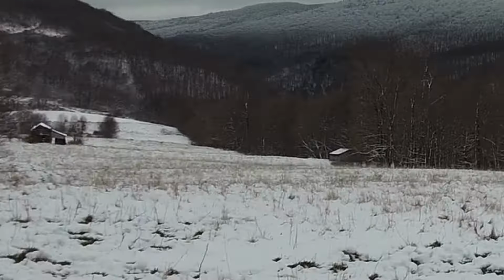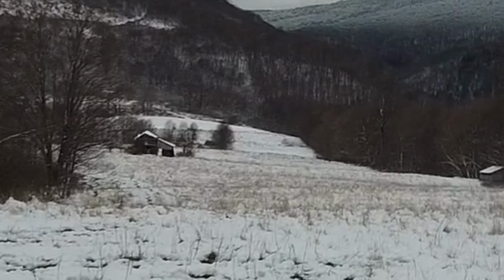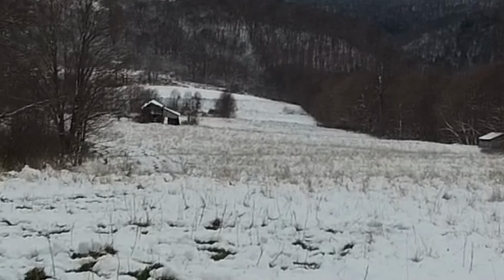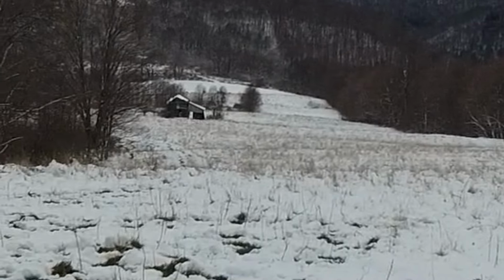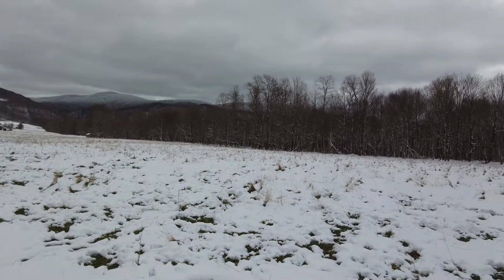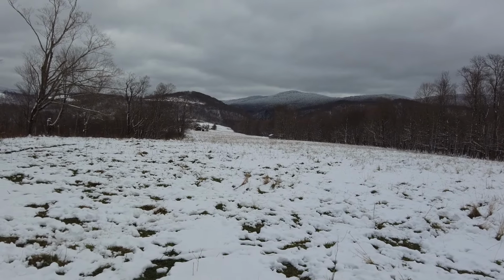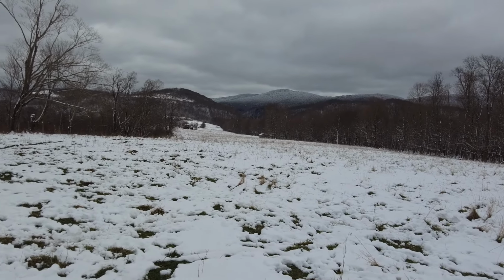Oh, there's like three or four deer going by, right down there. Hopefully you got to see them. I can see them with my eyes. All right, so we just came up here to take a look at the land and see what it looks like during the winter time. Get some ideas, some property lines and things like that.